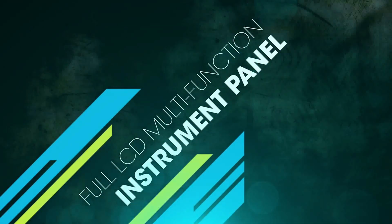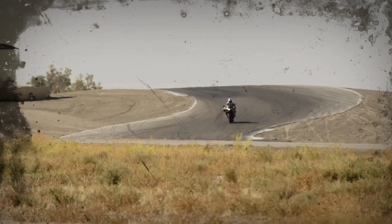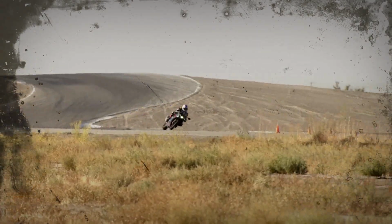Tells you everything you need to know. Gives you all the different settings and what mode you're on as far as power delivery, as far as traction control. It's got a great tachometer. It also gives you fuel mileage, which maybe on the track isn't that important, but just as long as you got enough to get to the end of the race.